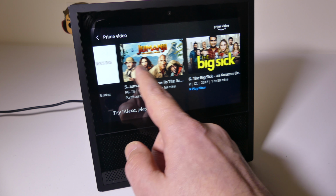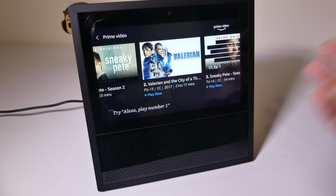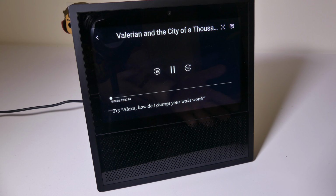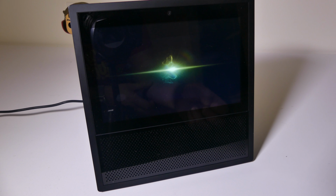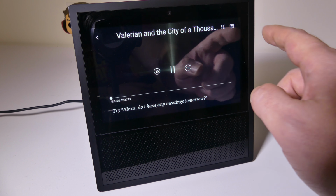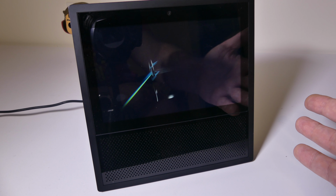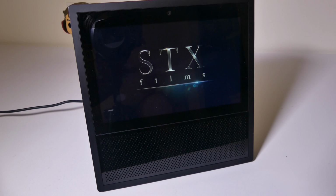So, I've got several hundred movies that have been purchased digitally. We'll check out just a little bit of Valerian here, just so that you can see what the screen quality is like. It doesn't take that long to load up. As you can see, we're already going. Now, interesting, you've got on-screen controls, and you can actually make it fit the screen. So if it's a little bit stretched, it doesn't look bad at all. It takes away any black bars that you may see, and I think it looks really, really good.